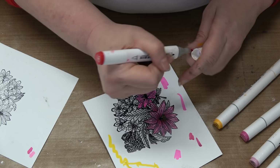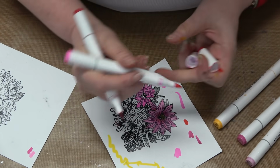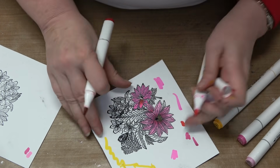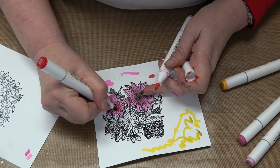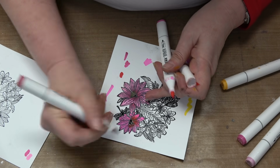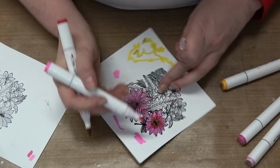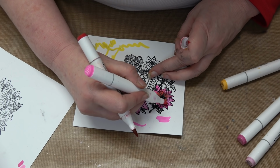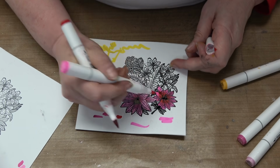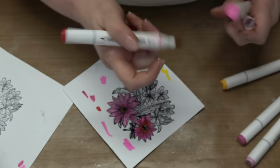And now I suppose I could go in with maybe the red. So a little bit of red and then my pink. Oh yeah, that looks good. Red and then my pink. It's all about keeping the ink wet. Red and then my pink. A little bit of red. Oh yeah, that'll do. So it's just about coloring, and all you do is play.